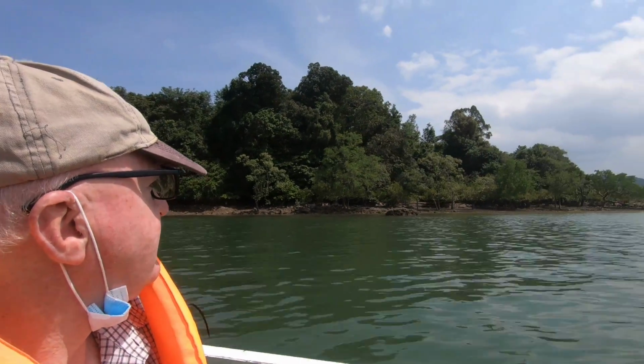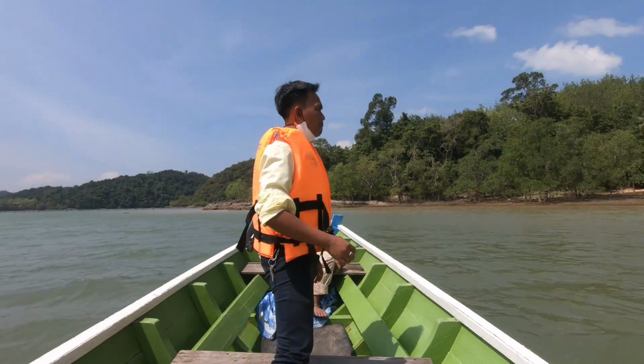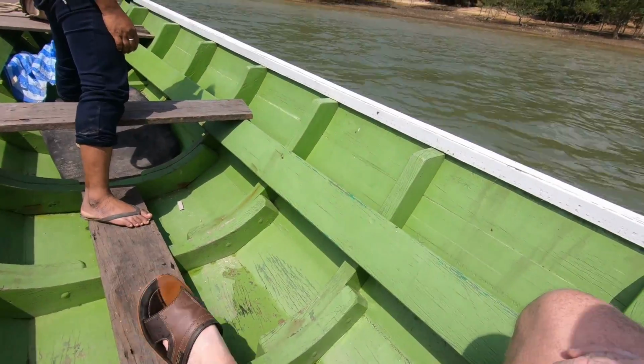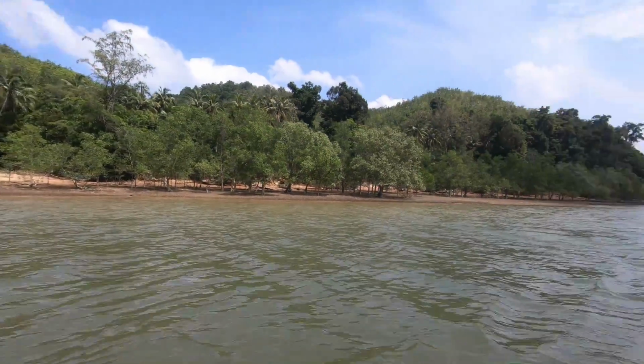The island now. They're just trying to decide where they're going to park the boat. Seems like that might be a challenge. Trying to work out where exactly we're going to land. I've got my best hiking shoes on, so I'm not sure I'm exactly prepared for this the way one should be. But anyway, we're about to go ashore and see what we can find on the island.